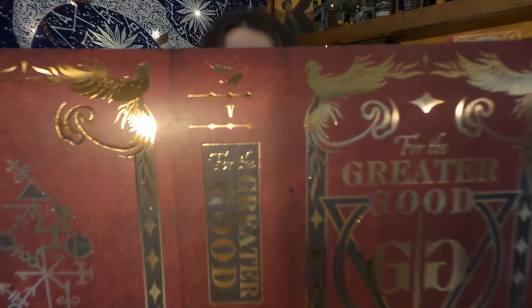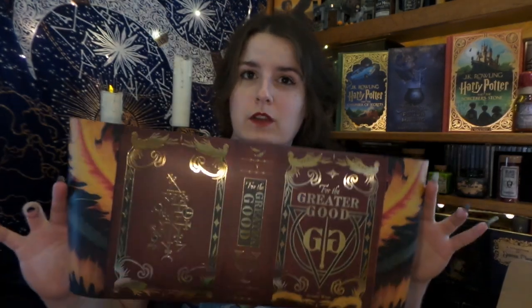I think this one, going by the number at the top, is supposed to fit Order of the Phoenix, book number 5. So these are sized for the UK editions of Harry Potter, which I still need to get myself a set of so I can put these covers on them, or find some similar books that are the same size. But that one, again, beautiful. The gold is just stunning. Okay, we're 2 for 2 now.